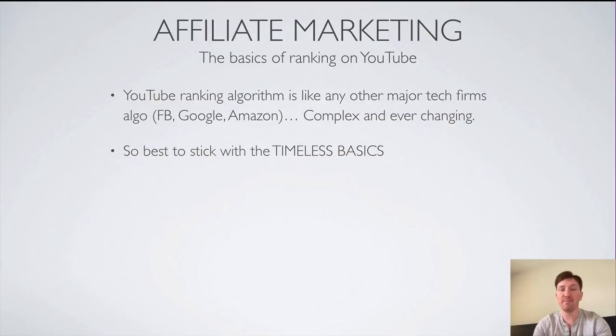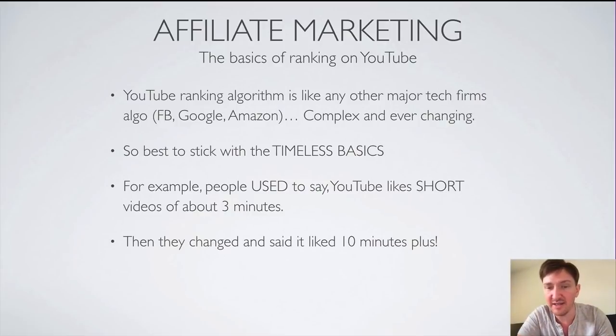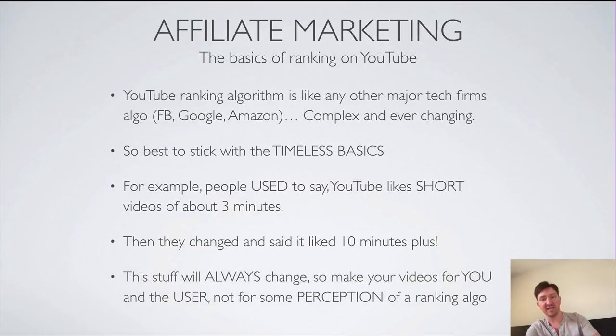So your best bet is to stick with timeless basics, okay? For example, people used to say YouTube likes short videos of about 3 minutes, and it used to be true. Then they changed and very recently said they liked 10 minutes plus, so everyone started making longer videos. So at one point, creating a 40-minute video on YouTube would have been like a death knell. It would have been the worst thing ever. YouTube wanted little snippet videos, and then that changed, and YouTube started liking watch time, and all of a sudden 10-minute plus videos were the flavor of the day. But these things change, algorithms change, so stick to the timeless basics that never change.